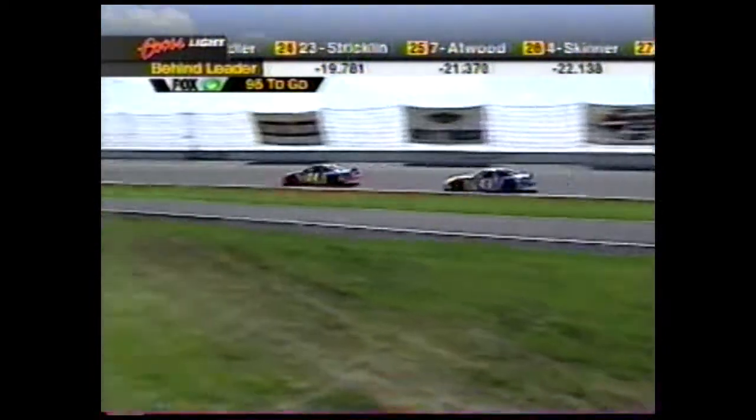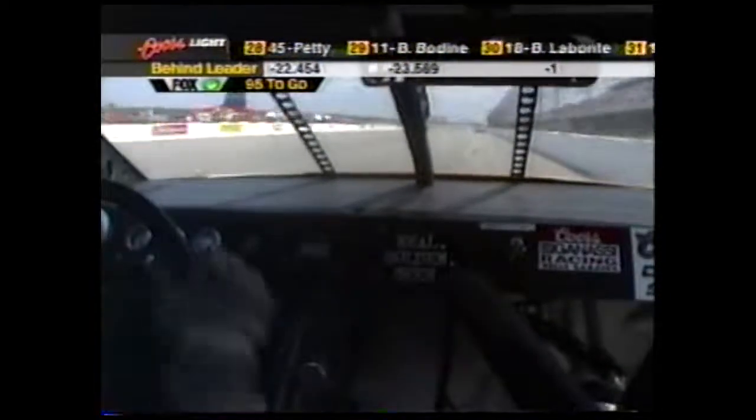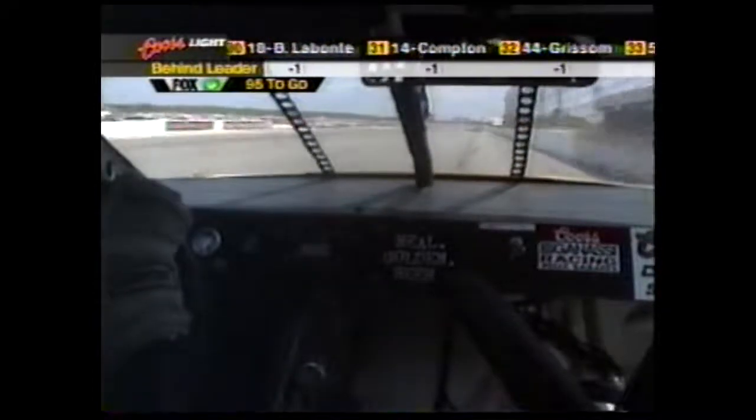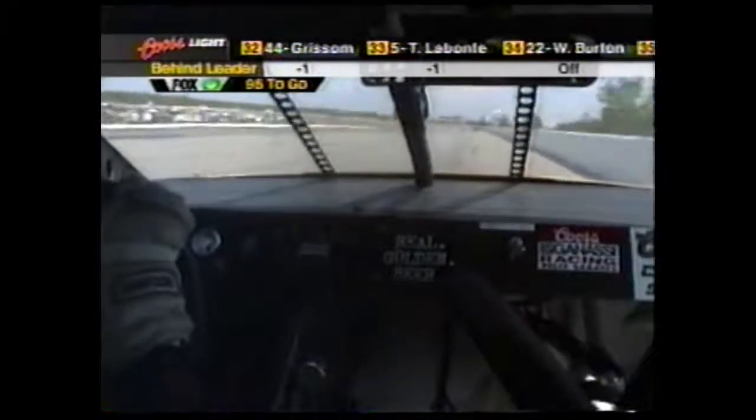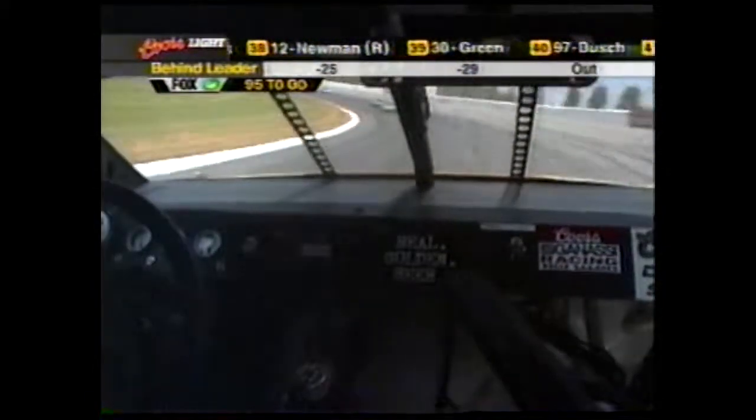You know, I want to talk about Sterling Marlin. Remember that strategy a while ago? They decided to change 2 right side tires. Also remember, he had been loose, and Darrell, you know as well as I do, sometimes when you put just right side tires on, that in itself will tighten a race car up, and he's holding in 5th position, so I didn't think he would stay there.